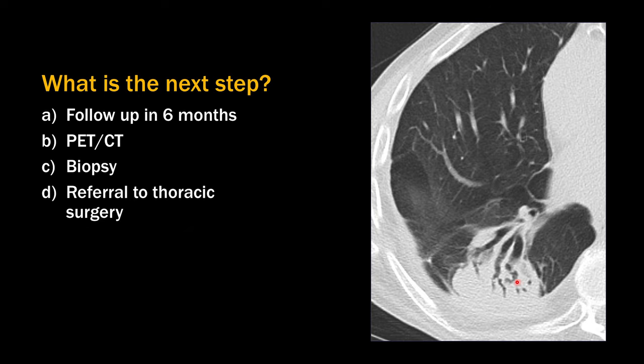Case 24. What is the next step here? So here we have a rounded area of lung associated with volume loss. We have pulling in of the major fissure, and you can see here that there's a little bit of pleural thickening. That actually doesn't come through that well, but you can see vaguely that there's pleural thickening. So the next best step is to follow this up in 6 months.